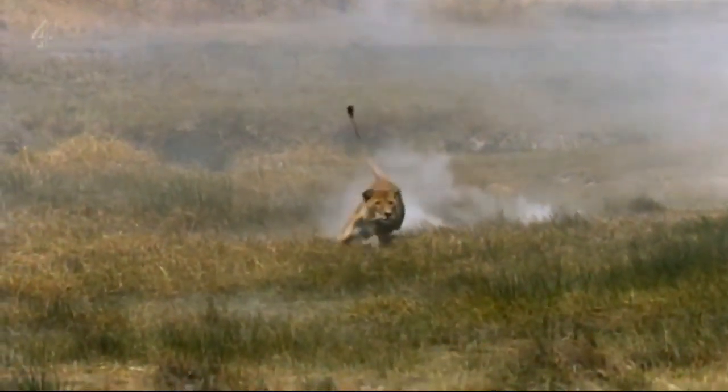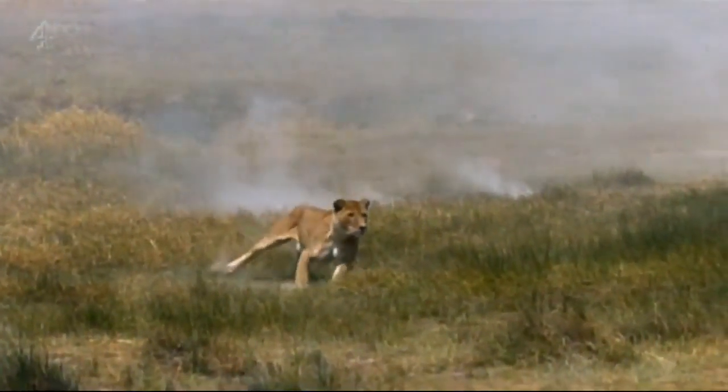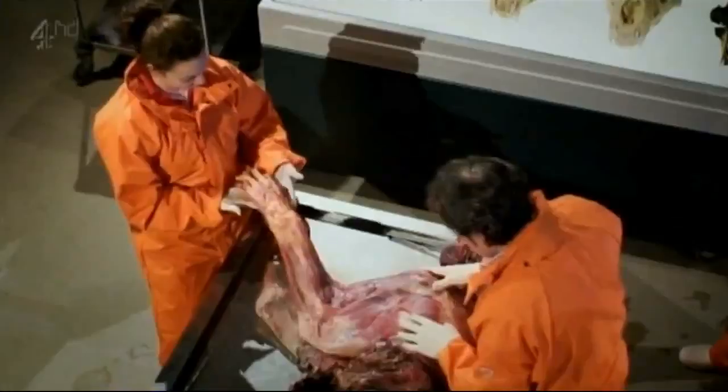The first stage in the anatomy of the kill is the chase. The lion has massive muscles attached to free-floating shoulder blades that give it a long, powerful stride.